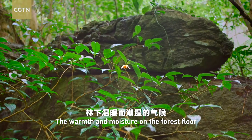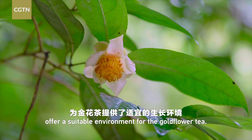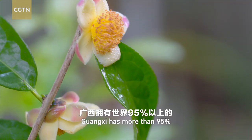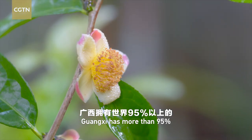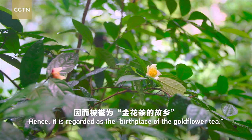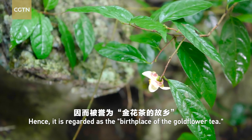The warmth and moisture on the forest floor offers a suitable environment for the goldflower tea. Guangxi has more than 95% of the world's wild goldflower teas. Hence, it is regarded as the birthplace of the goldflower tea.